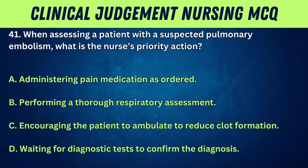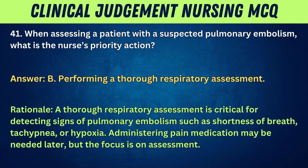41. When assessing a patient with a suspected pulmonary embolism, what is the nurse's priority action? A. Administering pain medication as ordered. B. Performing a thorough respiratory assessment. C. Encouraging the patient to ambulate to reduce clot formation. D. Waiting for diagnostic tests to confirm the diagnosis. Answer: B. Performing a thorough respiratory assessment.